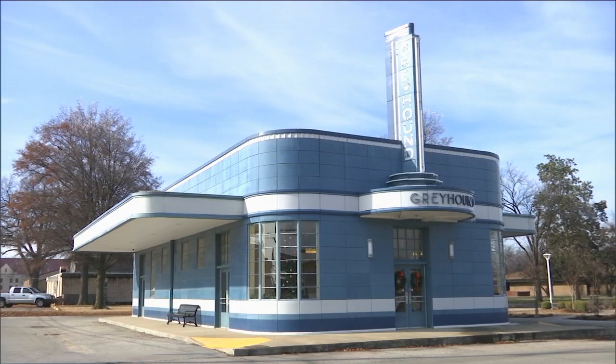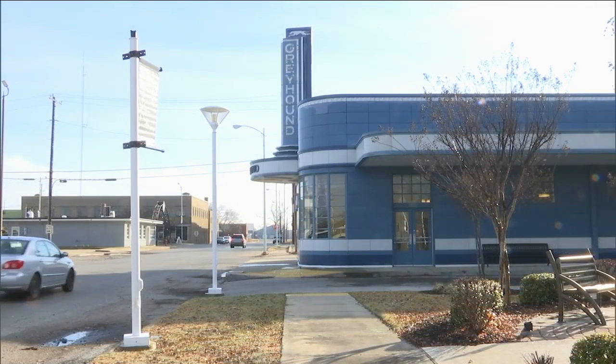Back when this building was constructed in 1937, you could say it was actually ahead of its time by its looks. Yes, it was way ahead of its time. As a matter of fact, it was one of the few buildings between Memphis and St. Louis that offered air conditioning inside.